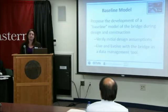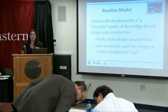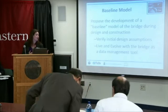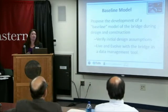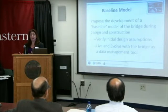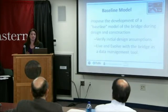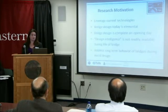So the idea of the baseline model is really what this project was looking at. There's a lot of assumptions in design and a lot of assumptions in model creation, and that model should live and evolve with your bridge. How do you integrate data management tools? So we'll be using Vernon Ave Bridge as well as the Tobin Bridge, which has also been instrumented by this team to develop that type of technology and that type of look.